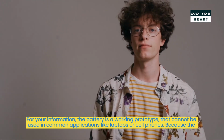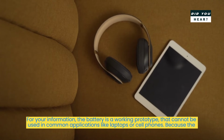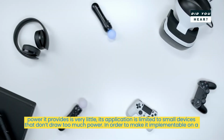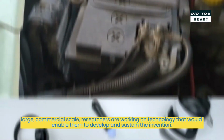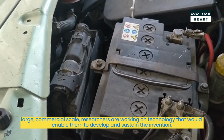For your information, the battery is a working prototype that cannot be used in common applications like laptops or cell phones. Because the power it provides is very little, its application is limited to small devices that don't draw too much power. In order to make it implementable on a large, commercial scale, researchers are working on technology that would enable them to develop and sustain the invention.